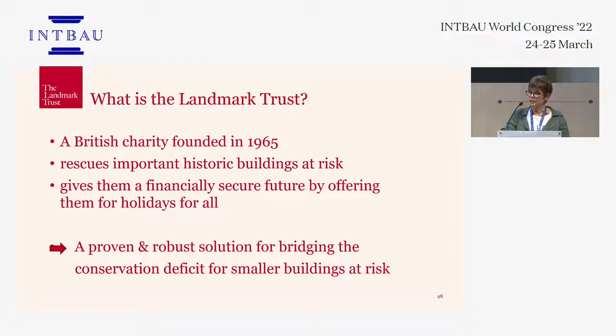A Landmark holiday allows people to experience and reflect upon all aspects of Britain's shared history. A building saved continues to beautify its setting and to enrich the surroundings of future generations just as much as the present day. And the past five decades have proved Landmark's formula as a robust solution for bridging the conservation deficit for smaller historic buildings.